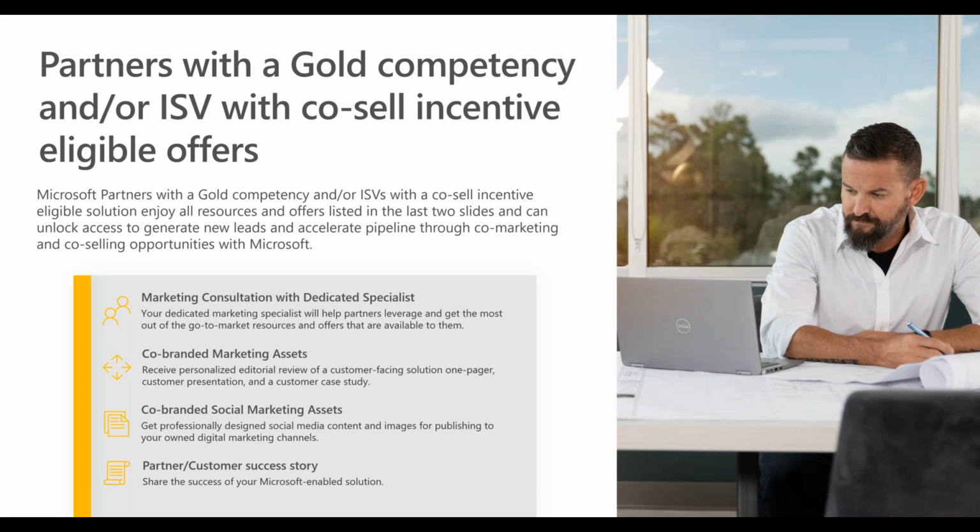You can have co-branded marketing assets. You can have co-branded social marketing assets that will be retweeted by, at Azure, at Microsoft, on Twitter for example, or on social media.